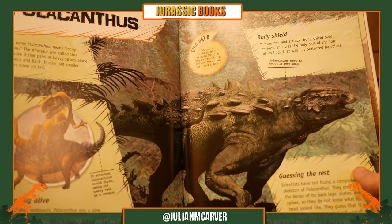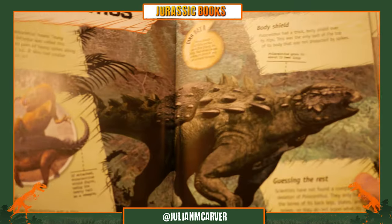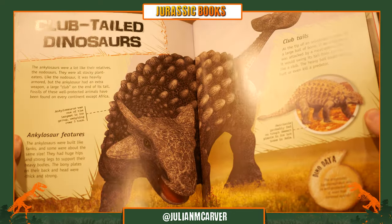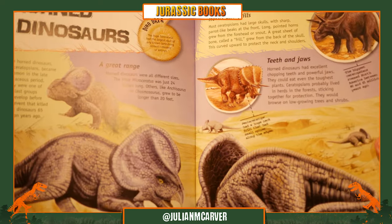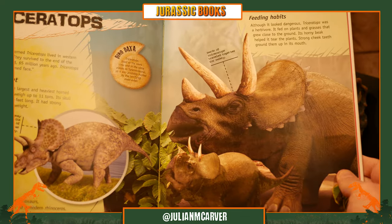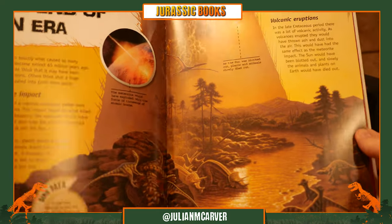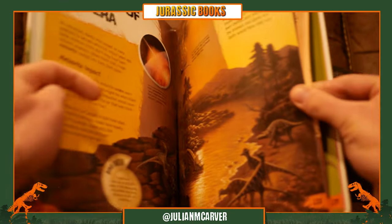Polacanthus. Oh, look at that down there. That's a great drawing, too. Great rendering. Club-tailed dinosaurs. Horned dinosaurs. Triceratops. We're getting towards the end now. The end of an era. Who drew that? That is just beautiful. Beautiful art. Beautiful paleo art.